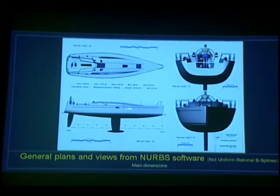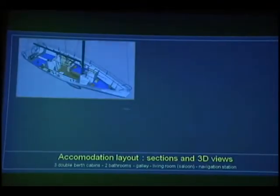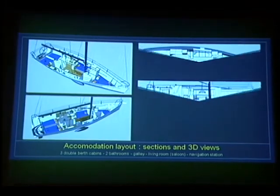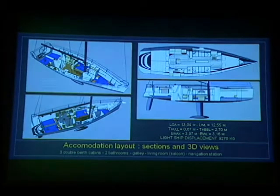Yes, these are the general plans and views with the main dimensions of the boat. As you can see, I also took care of the ergonomic problems, and every single element of the accommodation layout was developed in order to comply with these standards. I considered all the elements on board that had impact on the weight distribution, and I managed to limit the range of movement of the center of gravity in order to achieve good performances and balance in every loading condition. The final result is a clean deck plan.